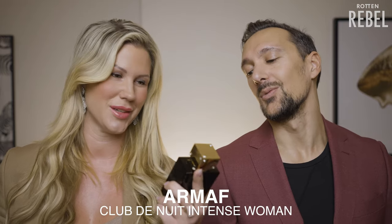Love it. Okay. Yeah. And now I have something elegant, beautiful, and sexy coming your way. And this perfect combo, Club de Nuit Intense Woman from Armaf. And this is... It's so good. I gotta spray it on. Crazy beautiful. So some of the notes are in the top: rose, saffron, and geranium. Then we have some nutmeg, pepper, violet, and caraway, and some patchouli, vanilla, oud, and amber.